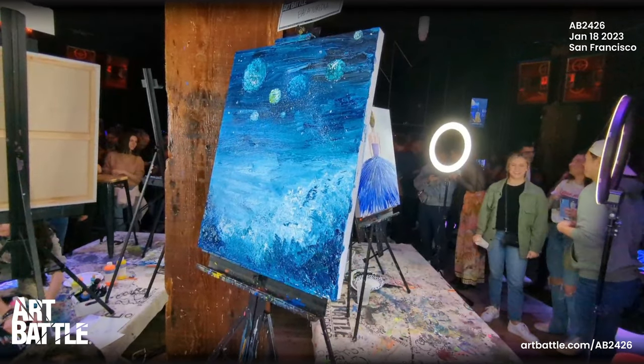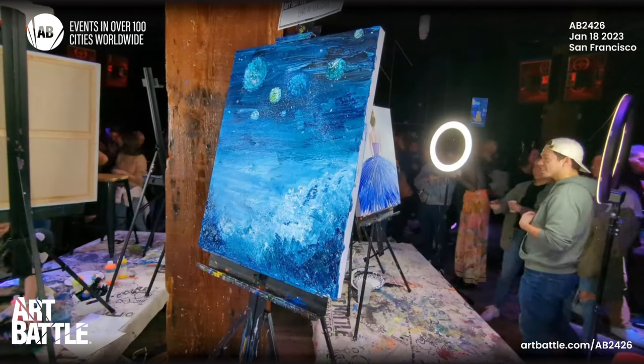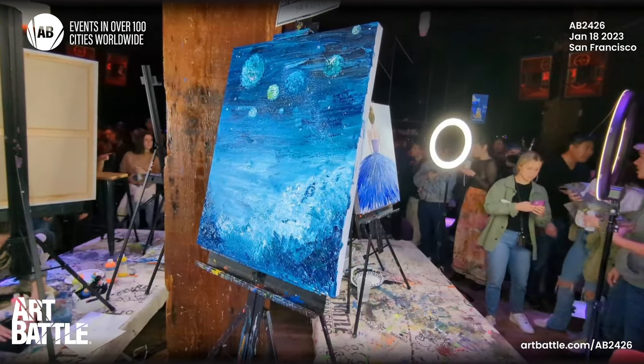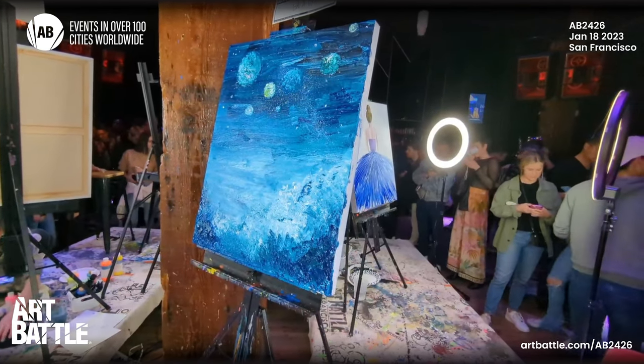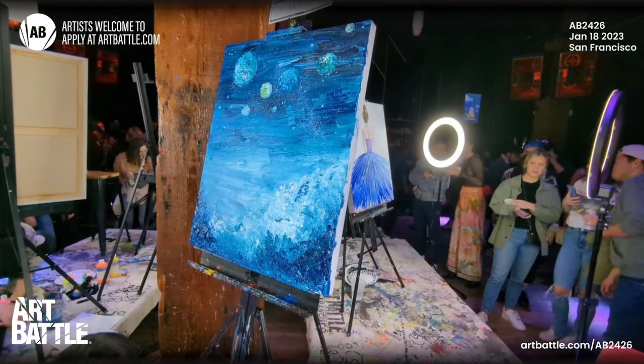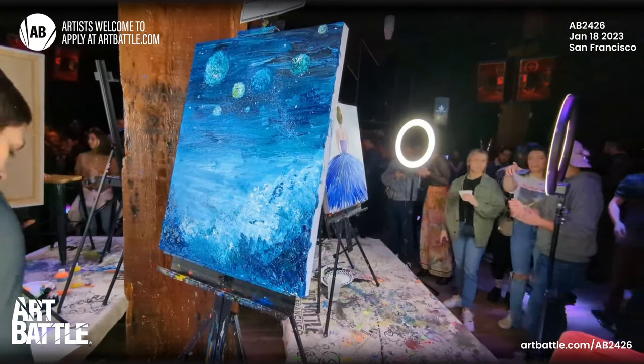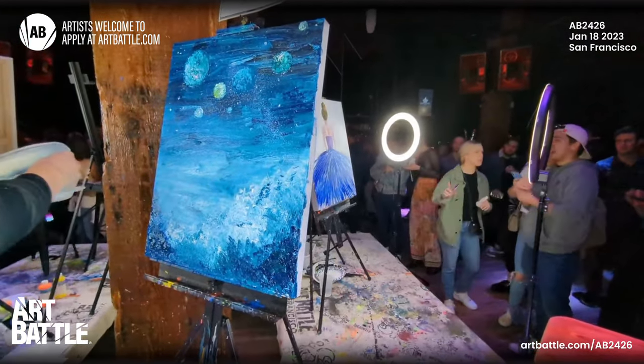The addition of the planets as well was something that was totally unexpected for me, and I think brings this piece into a little bit of that kind of surrealism realm. And that's something that I think really adds that unique spice into this piece.